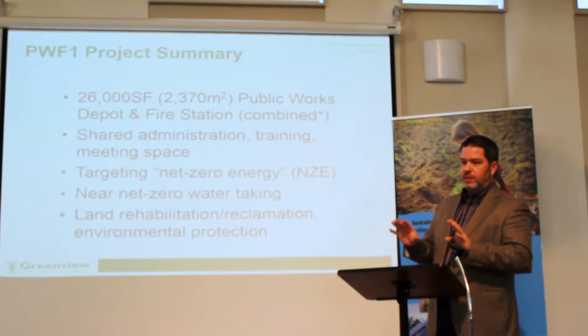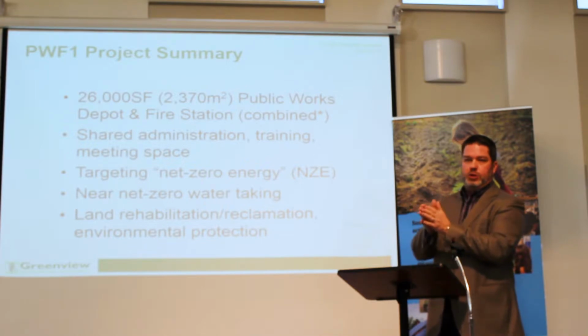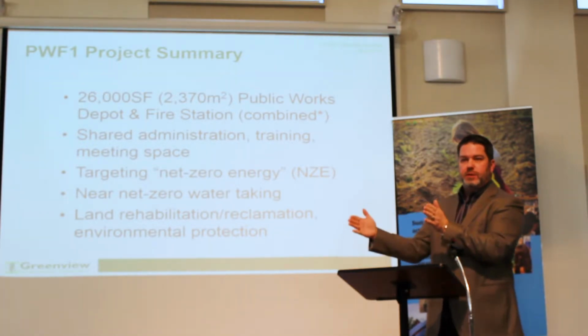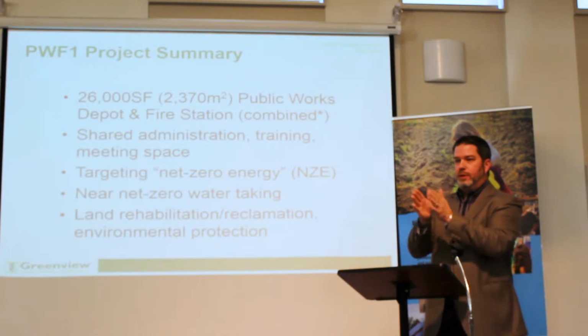So just a sense of the summary of the project. It's a large building. It's a 26,000 square foot building. It's effectively or technically two buildings side by side. So it's split into two parts. The fire station side has to be post-disaster per code, but the works garage doesn't. So what do you do? You put them really close together.